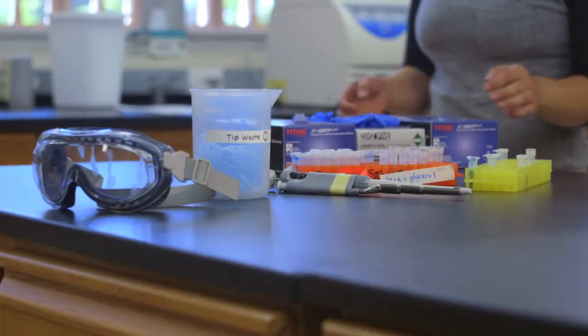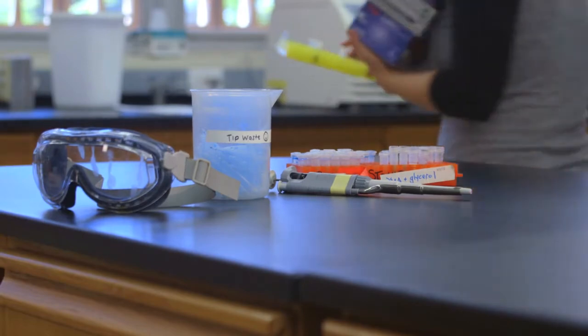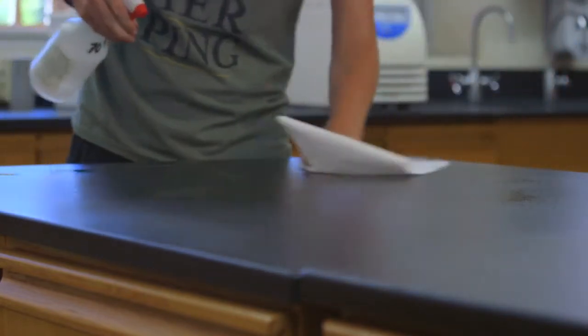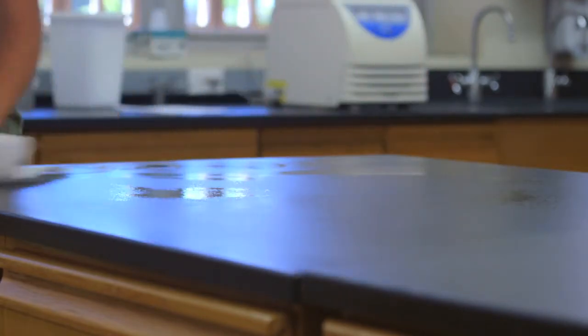An important part of each procedure you are going to perform is cleaning up. When an experiment is completed, clean up your work area. If you worked with potentially infectious materials such as bacteria, use a spray bottle with ethanol to clean the surface. Remember to return all equipment to its proper place in the same condition as you took it.